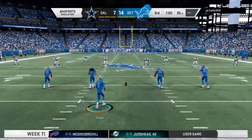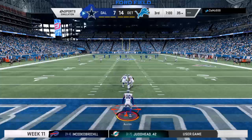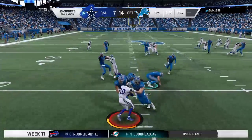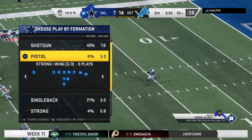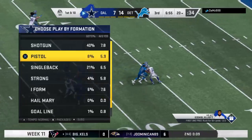Both teams appear ready for the fight ahead, and we resume action here in quarter number 3. This fielded a few yards into the end zone. And the decision to come out is going to cost him 5 as he's taken down right at the 20. The Cowboys take over 1st and 10 at their own 20-yard line.